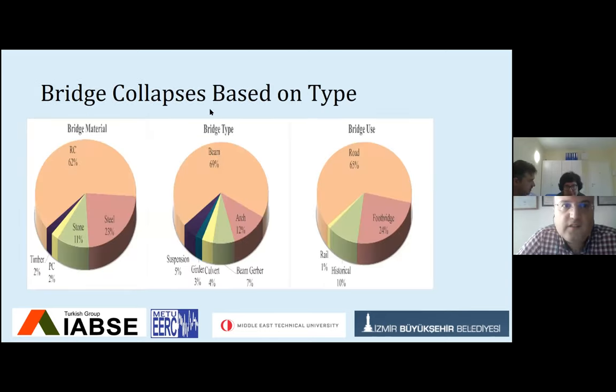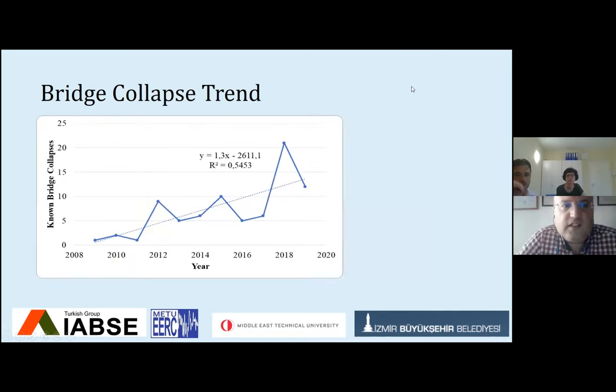Yes. And when it comes to the bridge type and material, reinforced concrete is very common in Turkey, and then steel and stone. The bridge type collapses are beams. And most of the time, road bridges or foot bridges collapse. Historical rail bridges are very rare to see collapse. And the trend in Turkey is going up in collapse.